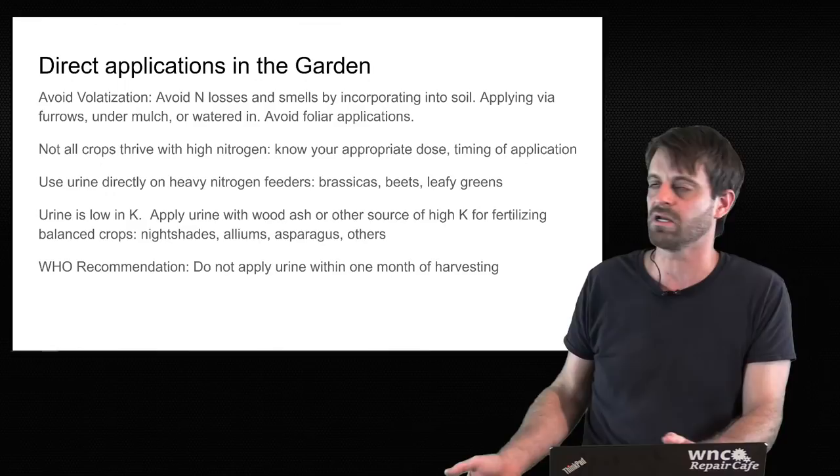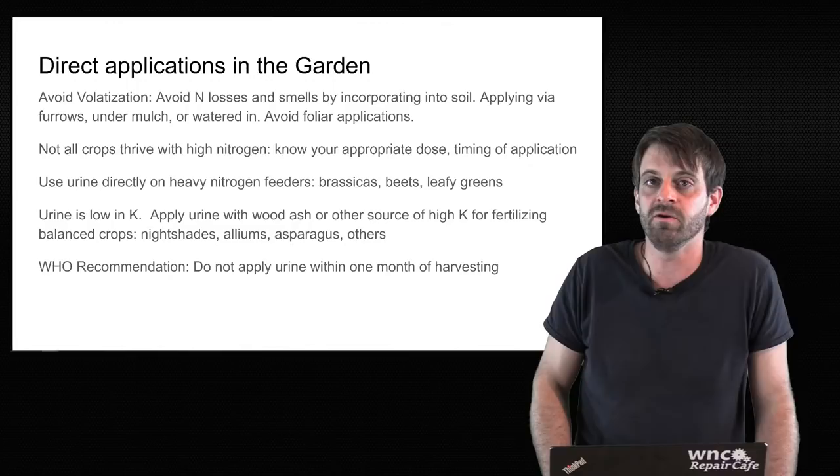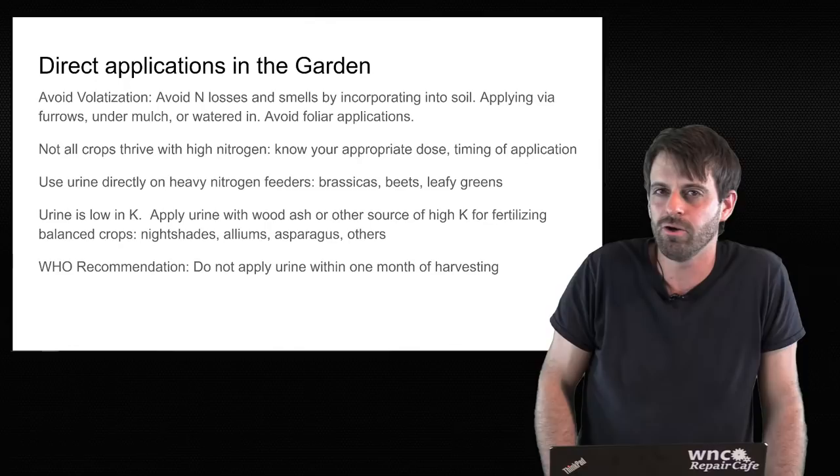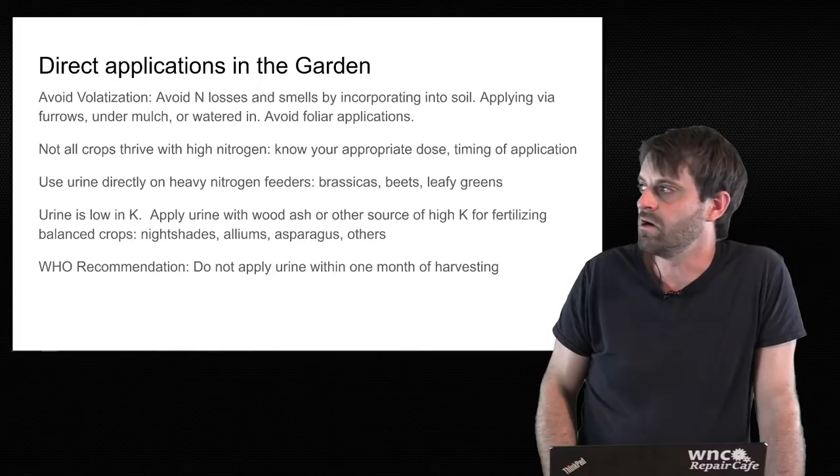Most commonly is diluting the urine itself and letting the water carry it down. Now you just need to make a judgment call on whether or not you need to be watering your plants. Absolutely do not overwater your plants here. Urine in soggy soil is going to denitrify, and again you'll lose that nitrogen to the air. And just as a rule of thumb, avoid spraying foliar. I don't think anybody would do that, but just don't.